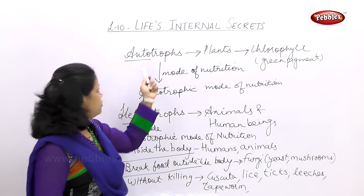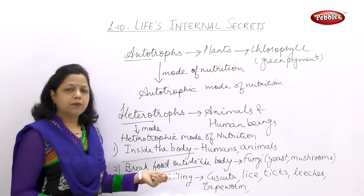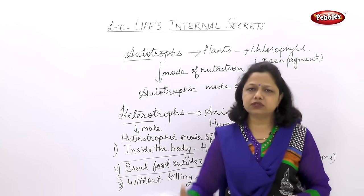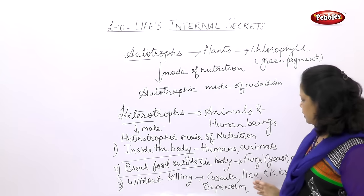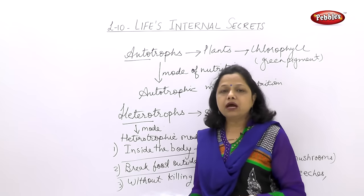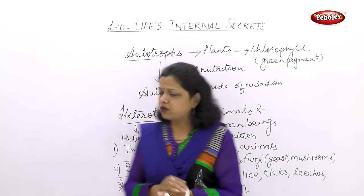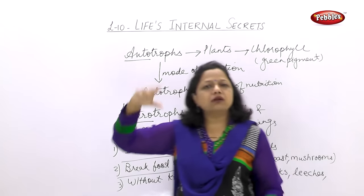But now we have seen autotrophic, we have seen heterotrophic mode of nutrition. But do all the animals follow this? Yes, to some extent, heterotrophs will follow the same procedure. Now in heterotrophs, cuscuta is also coming, lice is also coming, humans are also coming, other higher animals are also coming. Now, as the complexity of the body increases, if I am talking about a small tapeworm to a human being, there is a lot of difference.